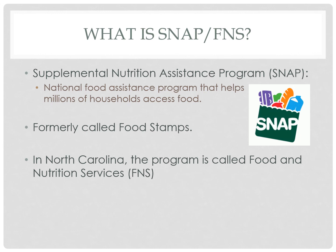In North Carolina, this program is referred to as the Food and Nutrition Services, otherwise known as FNS. But a lot of people still know the program by its former name, food stamps. Some people will even refer to the program as EBT, which refers to the debit card that is used to make SNAP food purchases, but we'll talk about that later.